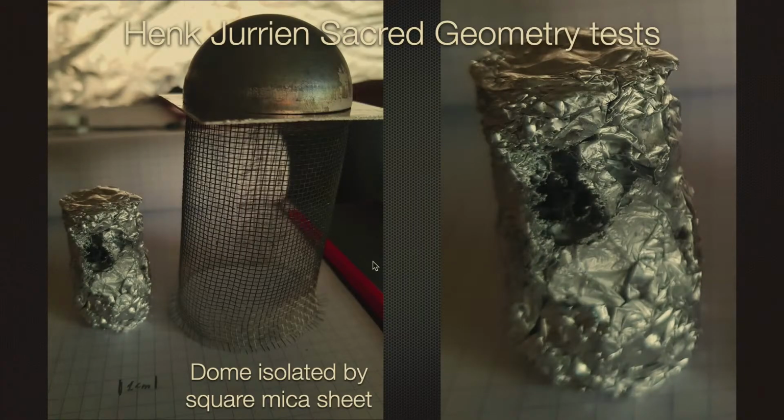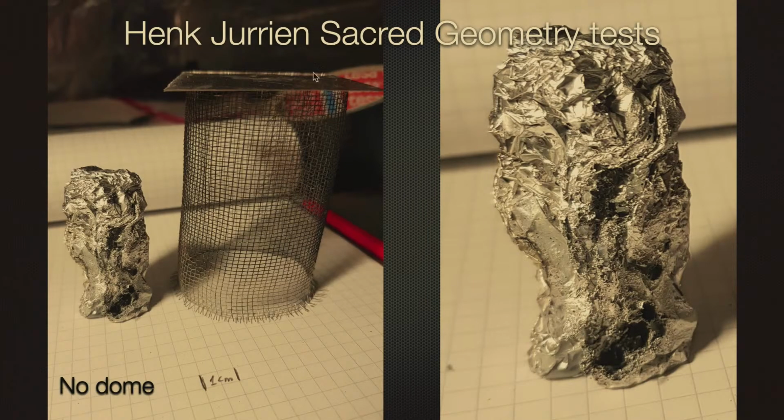Here in this test, he took out the magnets but just kept the mica sheet and found that it bored a hole through the side, a little bit up from the bottom, and no real effect on the top or around most of the rest of the sides. But when he took out the dome from the top, it had a very different effect and kind of started to eat all over it. Okay, so really wonderful set of tests there.